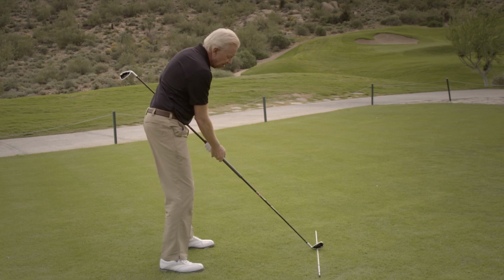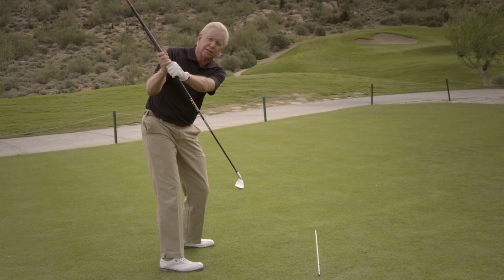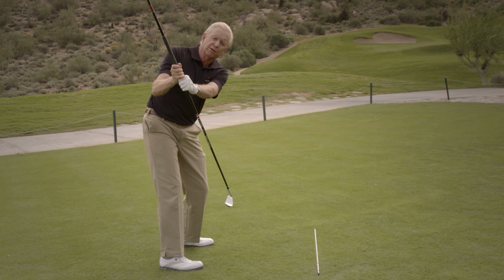It's okay if you take the club back and point it actually right on the target line. That would be kind of the theoretical perfect golf swing. But in fact, most players do this.